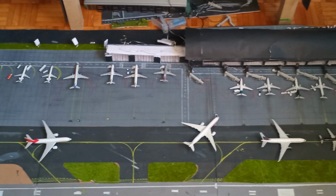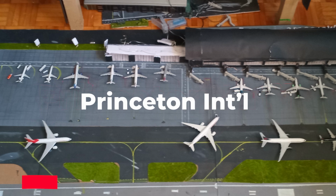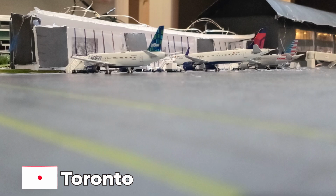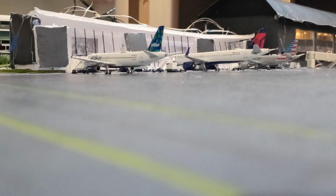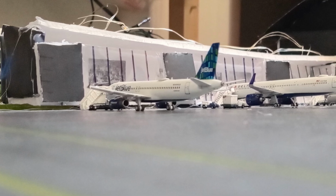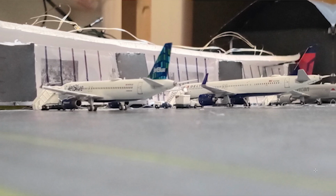Next we go to Canada and take a look at Princeton International Airport located in Toronto. He's created a lovely looking self-built terminal, which he did using paper. And you can actually see inside of the terminal where he has created benches for passengers to wait for their flights. Another cool detail is that he added these signs to show which airlines fly to Terminal 1 and 2. Once again, a really cool airport with some awesome details.